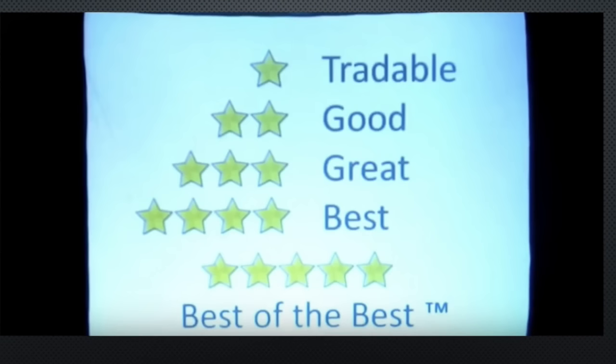And I guess I'll include that video at the end of this guide too, just so you can have some more background. But he breaks his potential trades into this star rating system where a stock might be tradable if it's rated 1 star. It might be a good trade if it's rated 2 stars. It might be a great trade setup if there's 3 stars. Then some trade setups are 4 stars. And then he also has the best of the best, which are 5-star trades.